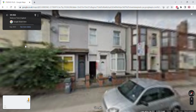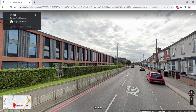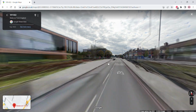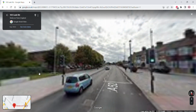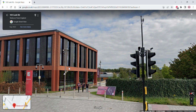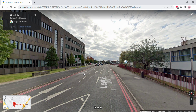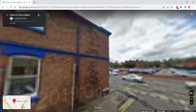So let me just show you a street view. This is part of the Staffordshire University on the left here. As I never studied here, I didn't really know much about the courses that they offer. So again, it's up to you to do your own research about the courses they offer if you're thinking of studying in Stoke.